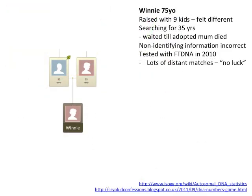And here is an example from my own experience. This is probably the first adoptee that I worked with, and this is Winnie. She was 75 years old when she contacted me. She told me in her email that she was raised with nine children. She always felt different. She'd been searching for her birth family for 35 years, and she waited until her adopted parents had died before starting her search for her birth family, because she didn't want to offend them. And that's a very, very common attitude among adoptees.